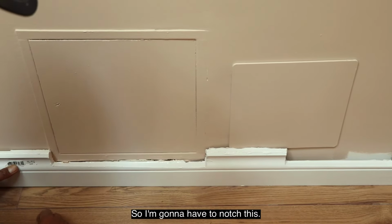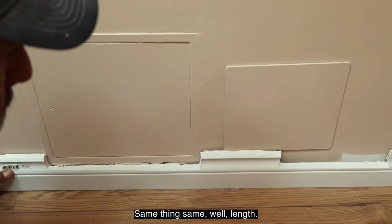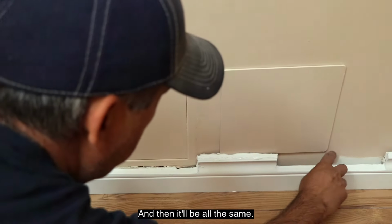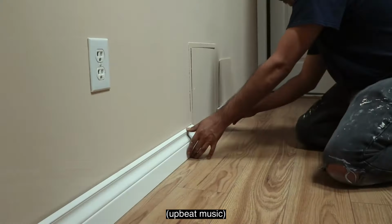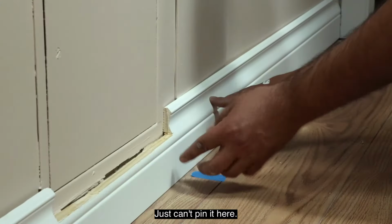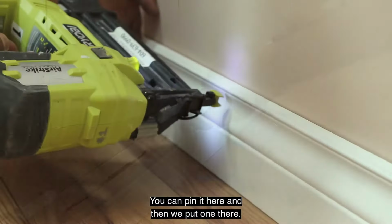Notch this, same thing, same length. And then just notch it just a little bit here, and then it'll be obviously top. Just can't pin it here. You can pin it here and then cut one there.